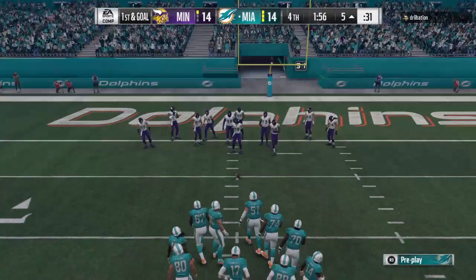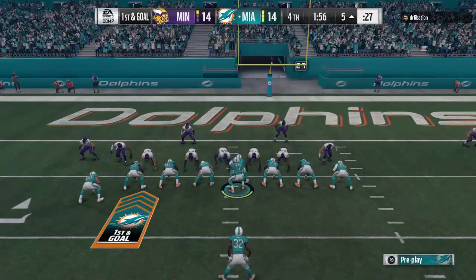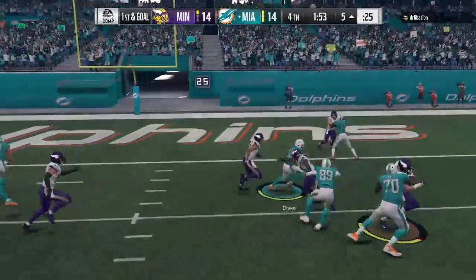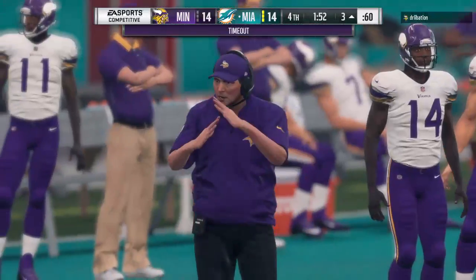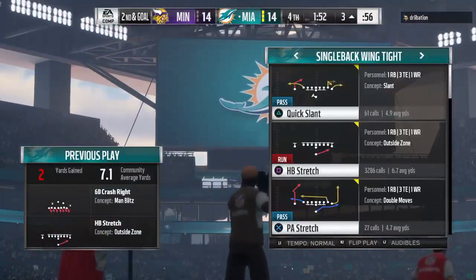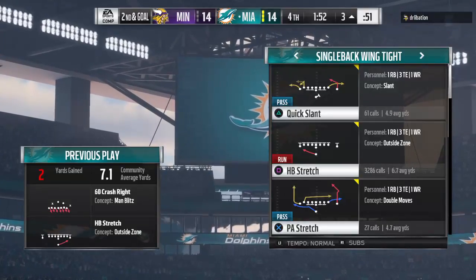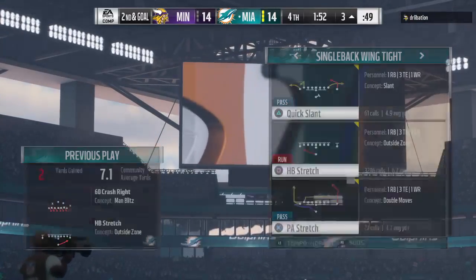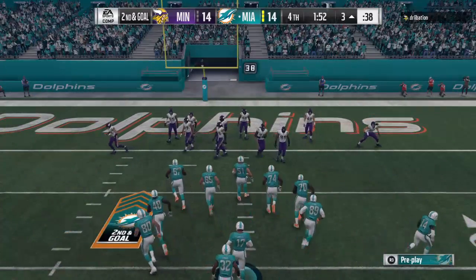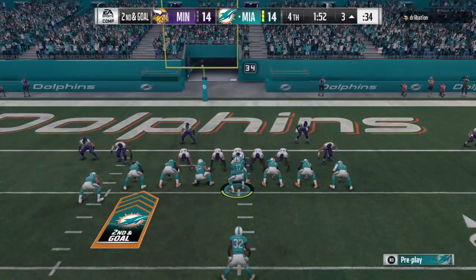First and goal from the 5. On first and goal, Drake. And he will push his way forward down to about the 3-yard line. And now with 1:52 to go, we get another pause in the action. A timeout here defensively. And the D-line pinching together, must be expecting the run.